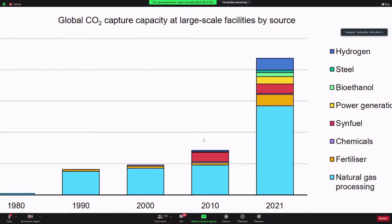So today we have CCUS applied to commercial facilities that are producing hydrogen, power generation, chemicals, fertilizers, bioethanol, for example. And you can also see that although overall CCUS deployment really hasn't quite met expectations, there has been significant progress just in the last decade, or since 2010, with a tripling of the amount of CO2 that's being captured. So as we already heard today, the operating projects around the world have capacity to capture more than 40 million tonnes of CO2 each year.